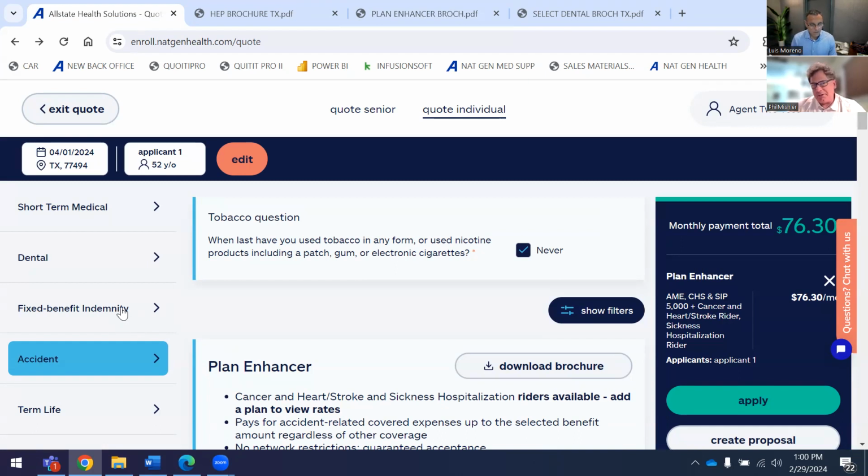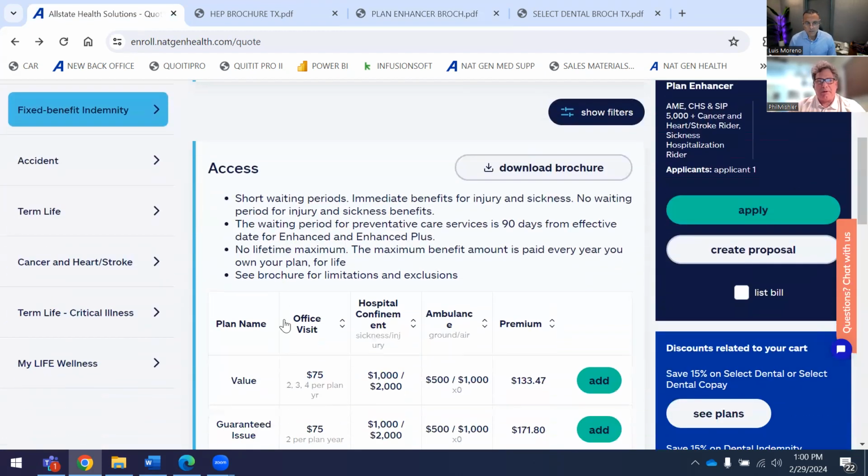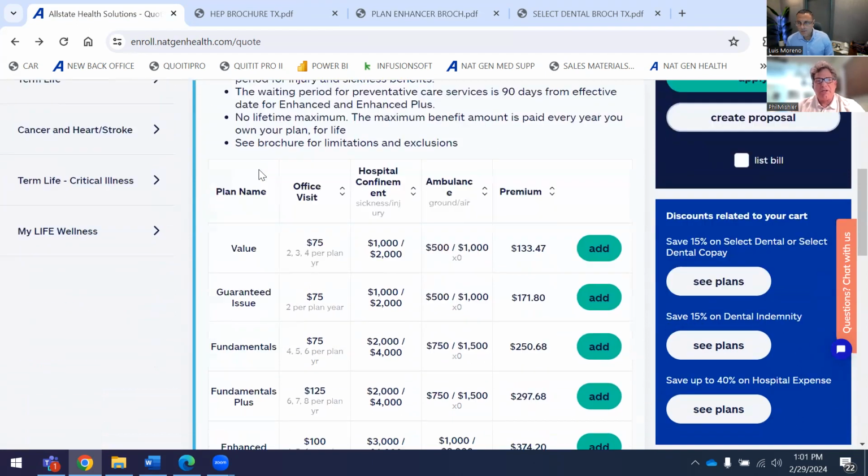So it's a bit hidden. First thing you've got to do is click on the fixed benefit indemnity tab here on the left. The first product that's going to come up is the access plan. Just because we're looking at it, I want to quickly tell you, this is a permanent health insurance plan to cover your customer all the way to age 65. It never has rate increases.